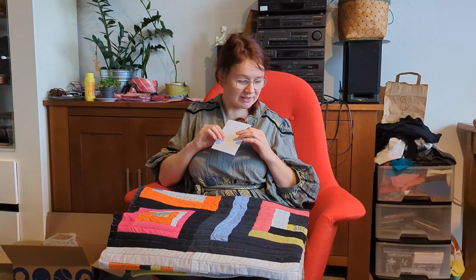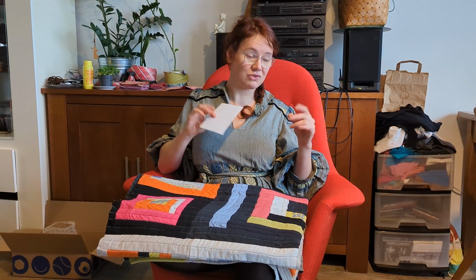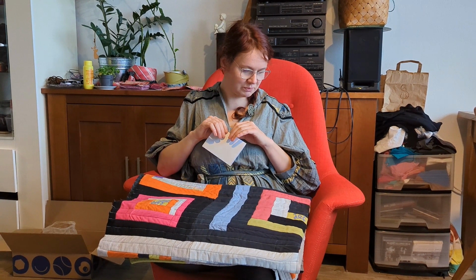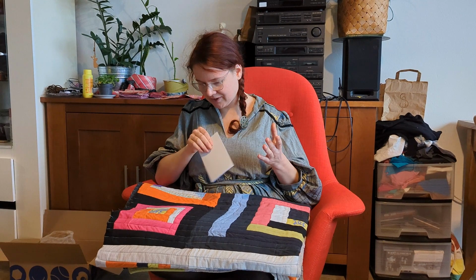This is also a way that using clothes in a quilt can be a way to turn trash from your past into treasures and to turn it into beauty, because I think that's the answer to sad things. Make something nice out of it. Yeah, that's it.